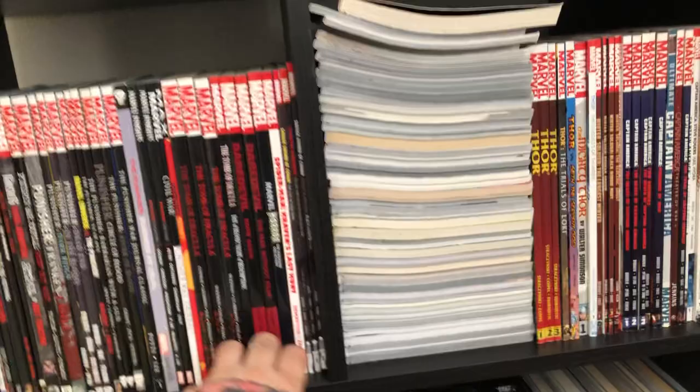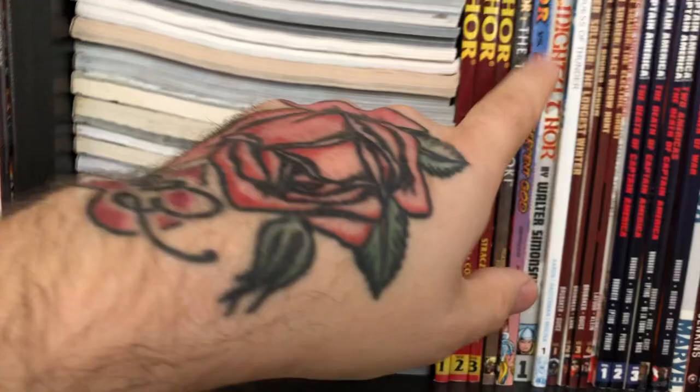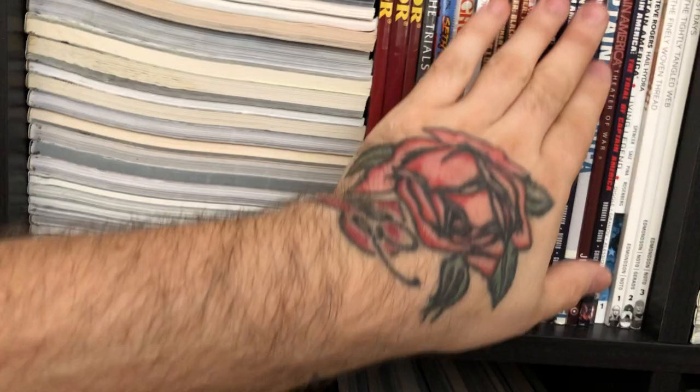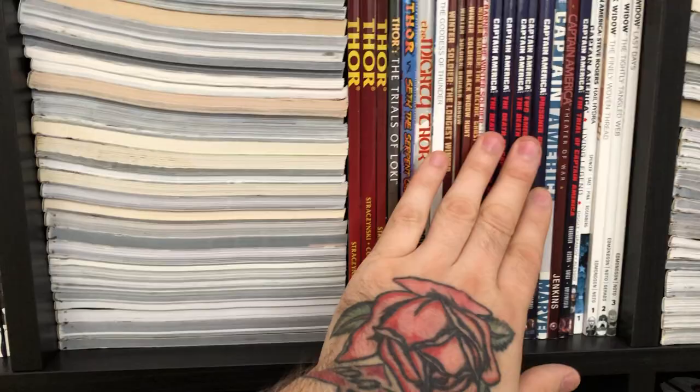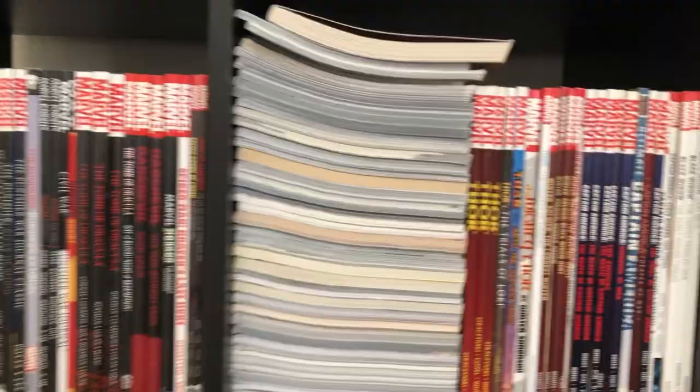More Marvel trades, including Thor by Straczynski. Trials of Loki, we got Mighty Thor by Walter Simonson, Volume 1. Thor, Goddess of Thunder, we got Winter Soldier by Brubaker, the Brubaker Captain America run. As I said, I have the complete run of Captain America by Brubaker in trade, in hardcover, and in omnibus. So I got the complete run, but in different formats.